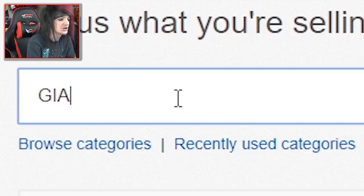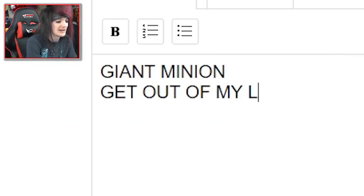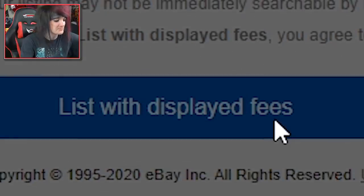I'm going to put this one up for £16.01. I have no idea how I'm going to post this. Homies, you're going to love this one. Giant fuck-off minion. Giant minion, get out of my life. Thank you. Goodbye. £16.01. List displayed fees.